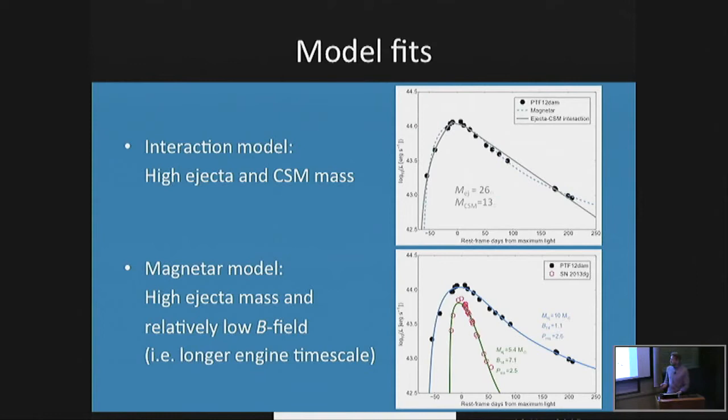So just to show a couple of light curve fits, just like the fast-declining objects, we can fit these broad guys with both circumstellar interaction models or central engine models. So the top panel is a typical CSM fit. In this case, we need a really extreme ejected mass of about 26 solar masses and 13 solar masses of circumstellar material. So it's kind of hard to imagine a system with such a huge CSM around this star. But that's what is responsible for the broad light curve in this model. In the central engine model, again, you need a high ejected mass of 10 to 30 or so, and also a low magnetic field, or alternatively, a longer engine timescale in a more general statement. The slower energy input gives a slower decline that then matches the cobalt decline rate.